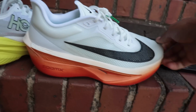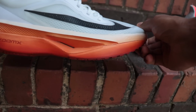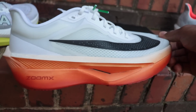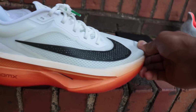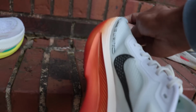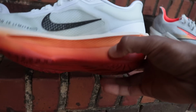Looks-wise, I have to give it to the Nike, man. Nike, they never miss with the design, really. Some of their colorways are weird, but their design is usually pretty consistent. On point. This is on point. But hey, we've been fooled before. The Nike shoes always look good. That's what we know, so we'll see how it performs out there. But so far, I'm thinking we might have a winner in the Zoom Fly. I'm really thinking we might have a winner.